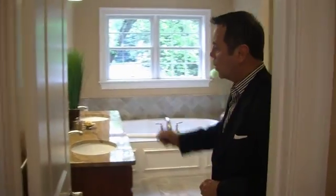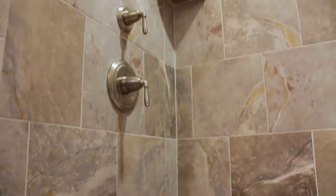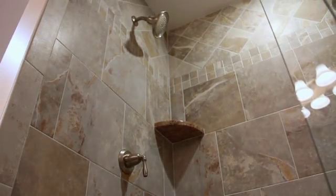Off the master bedroom is the master bath. This was designed as a spa type of environment with the double sinks, the jacuzzi tub, and the large oversized shower. You'll notice that here in the shower, I did a 6x6 on the top, I did a 2x2 as a band, and then I came down to a 13x13, used as a subway design.